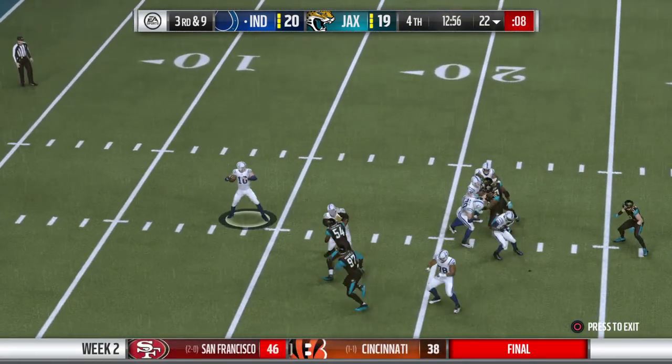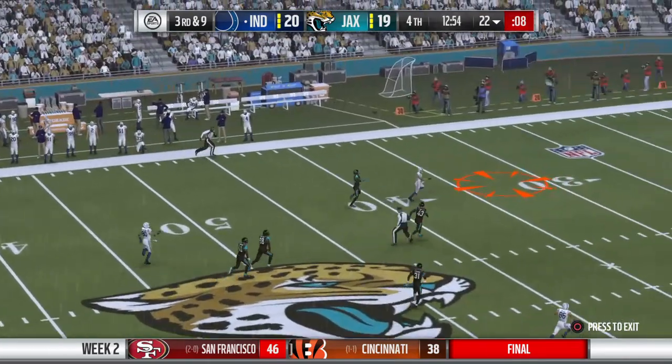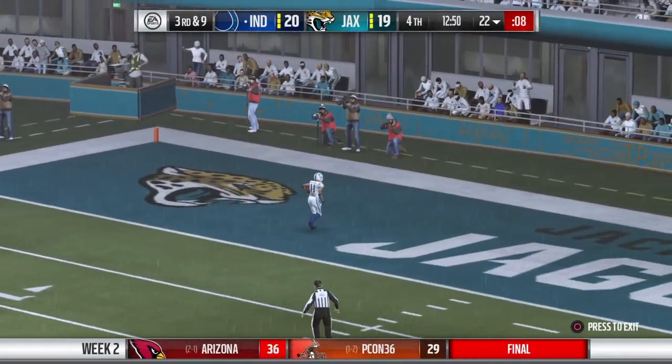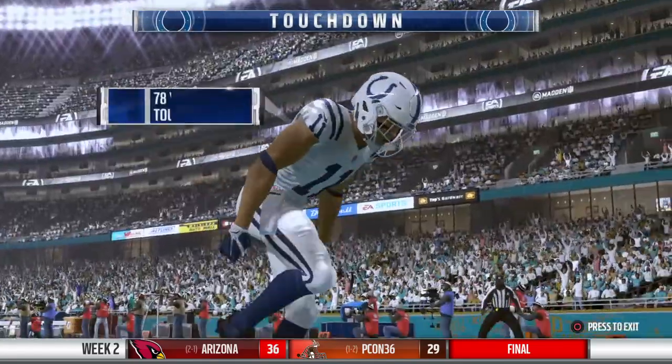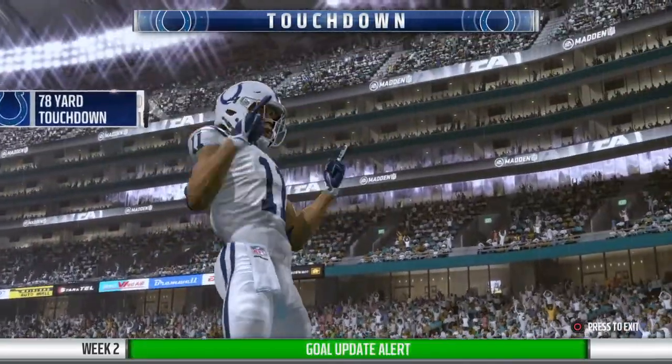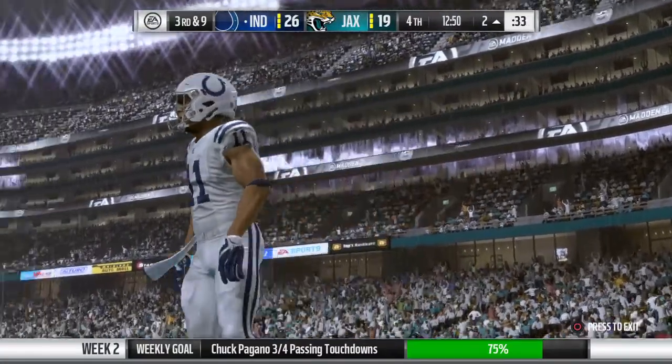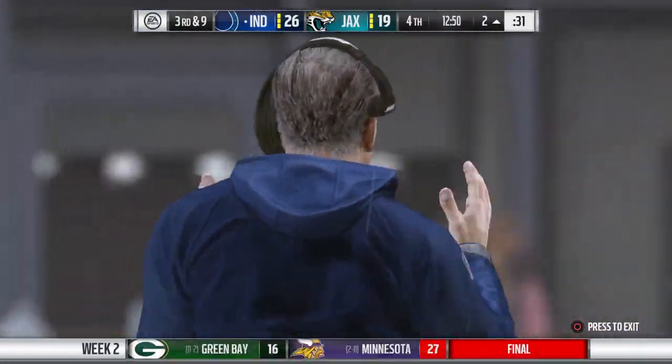Now they'll throw here out of the gun. He's going to launch this thing. Wait, and this will be caught at the 30. Touchdown, Indianapolis. Their dangerous wide receiver, 78 yards. And the Colts add on to their lead.